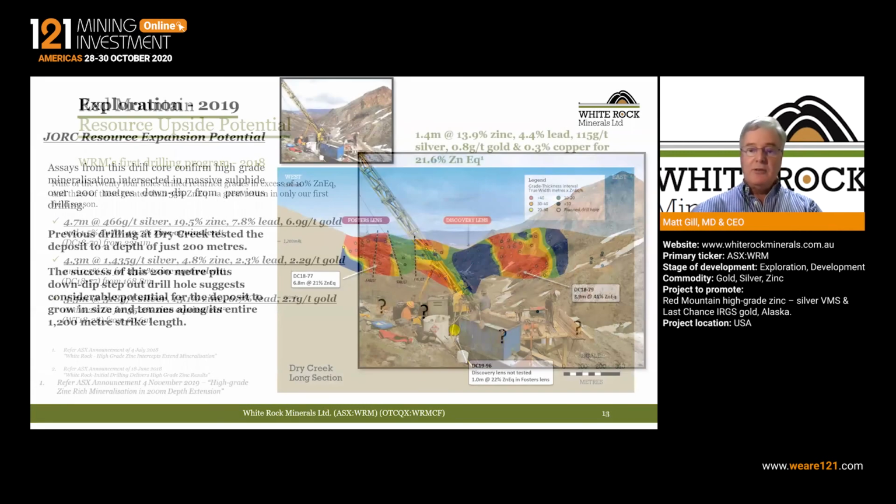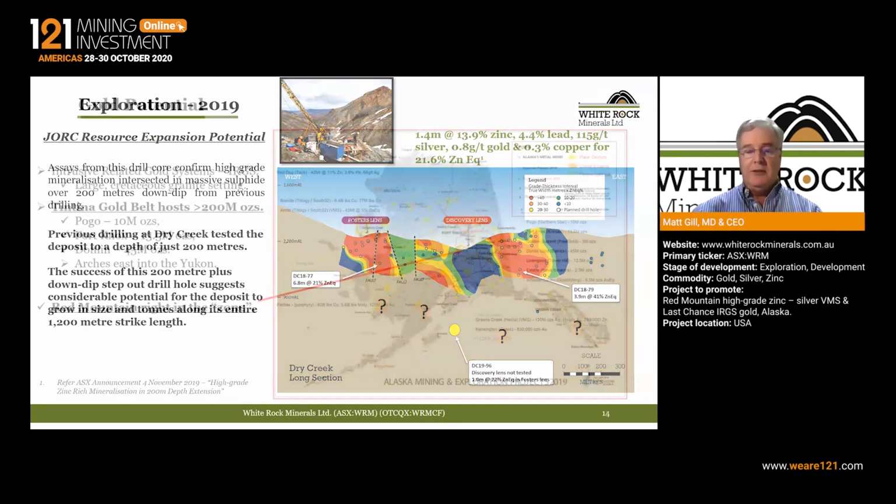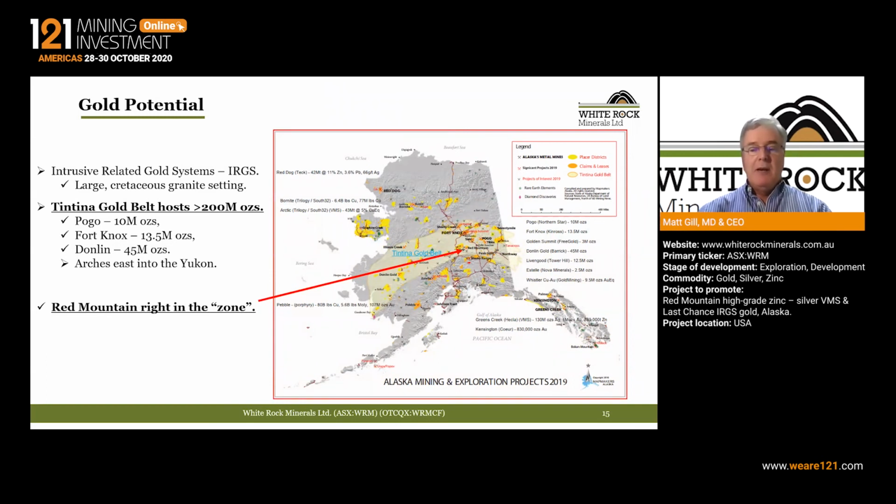Well, it's a long section to show you that we did a step-out hole right at the end of last year to demonstrate it as potentially open to twice the depth of known drilling and potentially along its 1.2 kilometre of strike. So again, sitting there ripe for the exploration and that extension, as well as the opportunities elsewhere within that package. But we also sit within the Tintina Gold Belt. So the Red Mountain project is blessed by being in both a VMS and a potential IRGS gold setting.